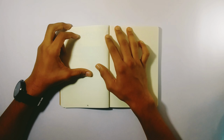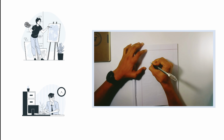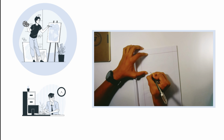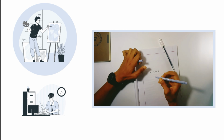But before getting into that, I'd like to talk about why we journal in the first place. There are different mindsets that people might have when organizing their journal. I will discuss two groups of people here. Number one is the aesthetics first. These people focus on making their journal look beautiful. They use different colors, fonts, and designs to make their journal look visually appealing.